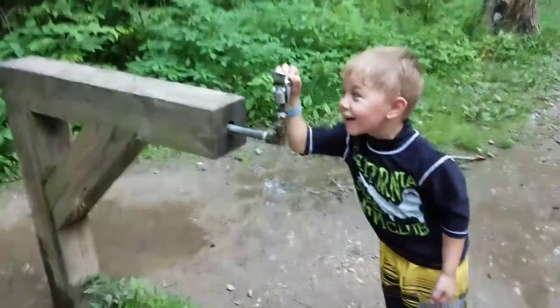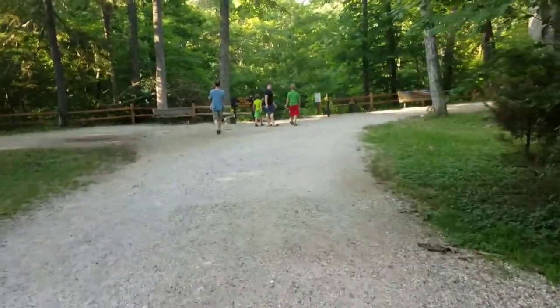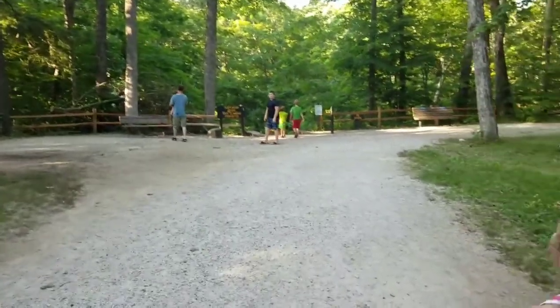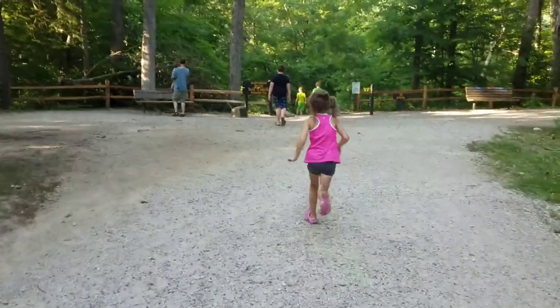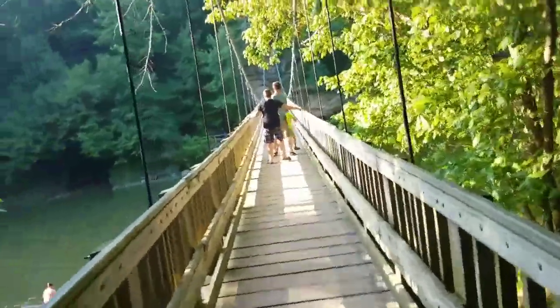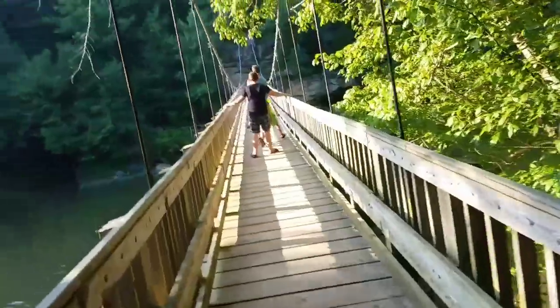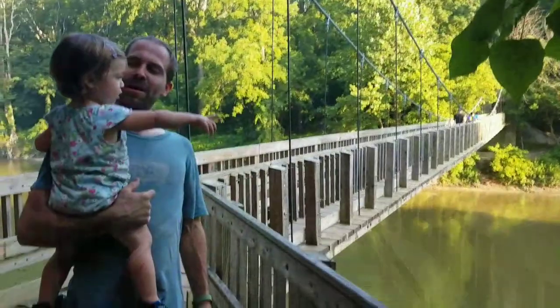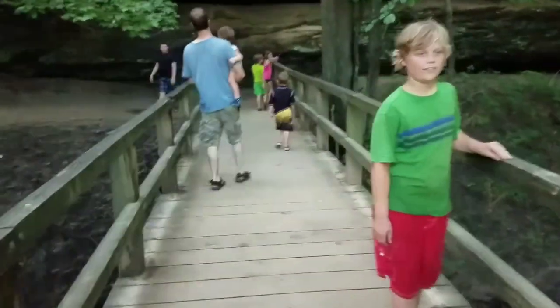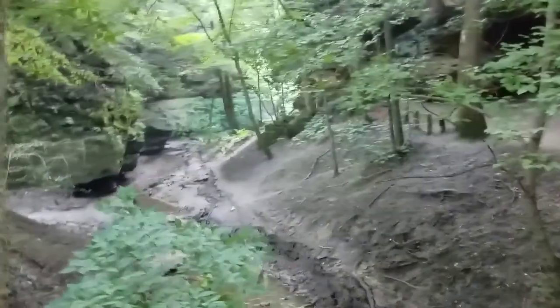Yay, the waterfall! We are at Turkey Run and we are hiking down to the suspension bridge that goes over Sugar Creek. The suspension bridge. Feels like we turned on the AC down here. It's so much cooler. We need to find a place down here to set up our tent.